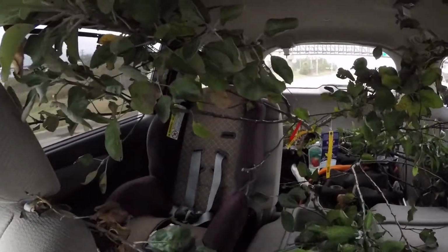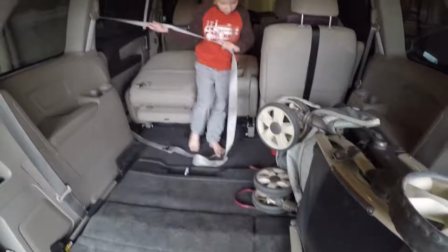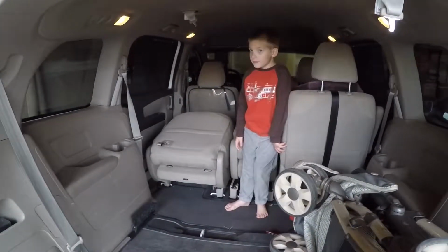Are you as excited as I am? I mean, look at this. It's a van full of fruit trees. What are you doing, helper number one?